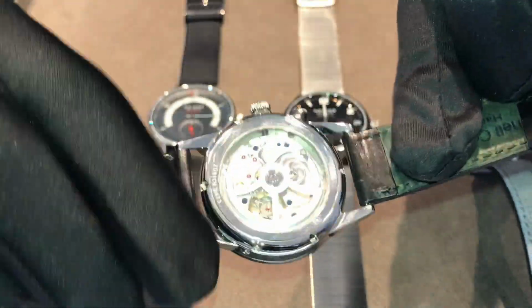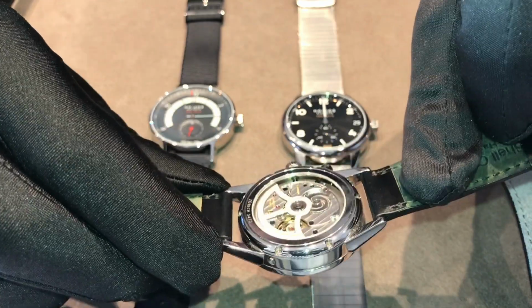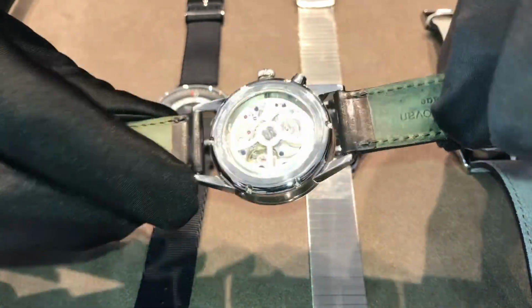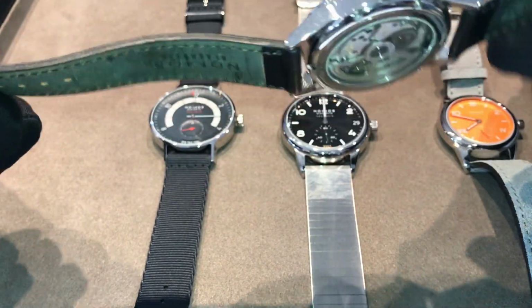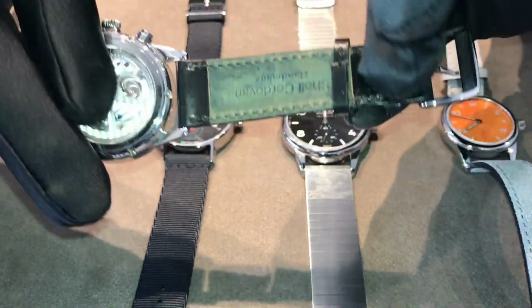We'll flip it over and you can see that beautiful in-house movement. I love the finish work on Nomos movements. They're exquisite, and you can just see the fine details that they put into it. Also, these straps are all hand stitched. They actually source the leather out of Chicago, ship it to their factory in Glashutte, where it is hand cut and hand stitched there in their factory.